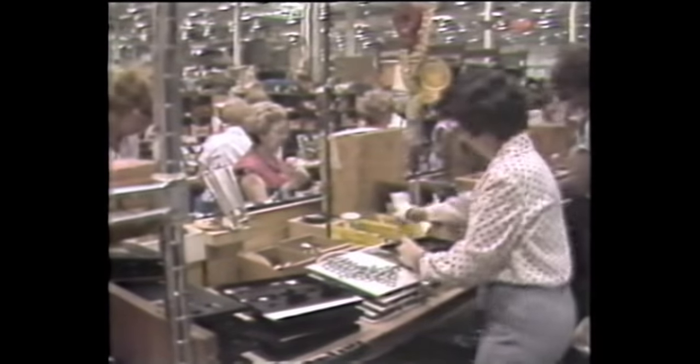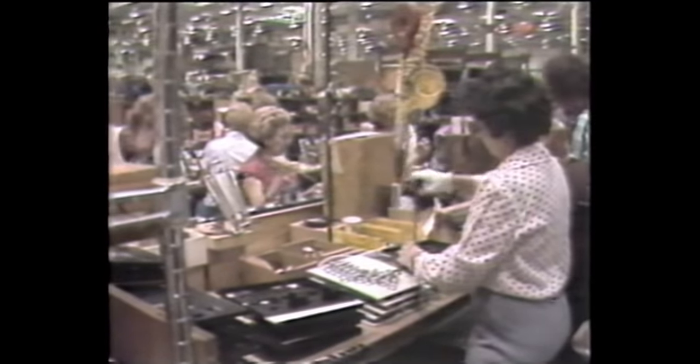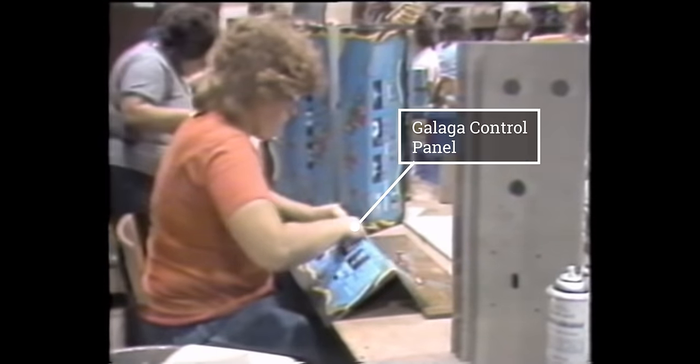On the average, it can take up to 2 years and several $100,000 to get a video game from the drawing board to the arcade. In between, there are secret testing locations and programming changes.